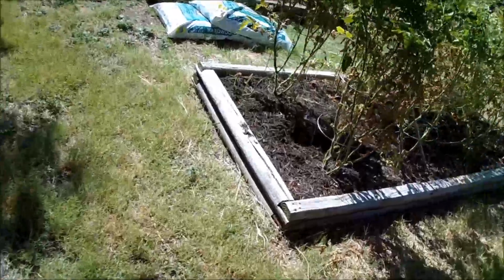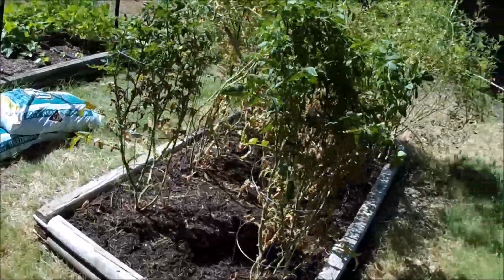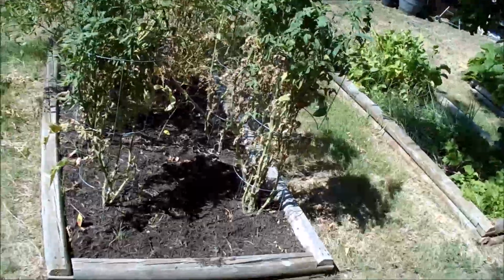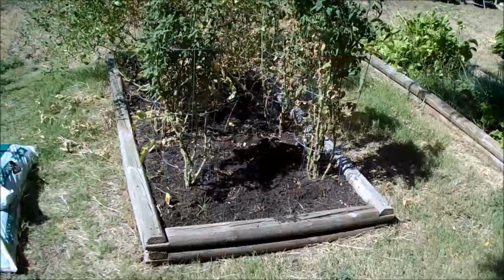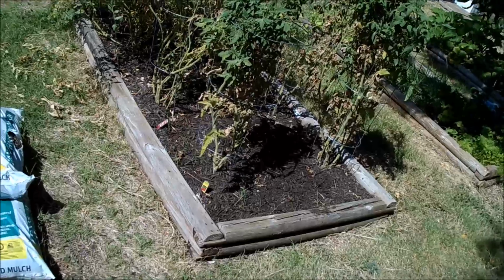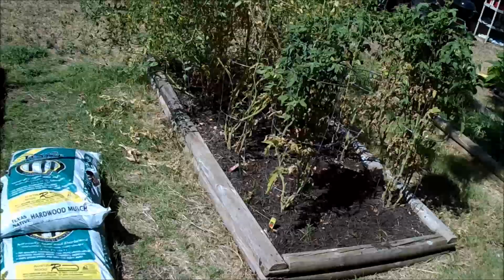But this is just a quick update to show y'all what's going on out here. As you can see, my husky cherry tomatoes have been tamed down into their cages. They're not producing right now. There's still 1 or 2 tomatoes on each plant, just waiting for them to come ripe.